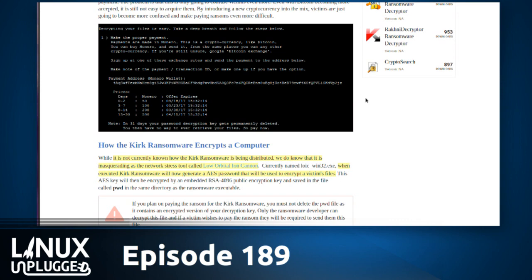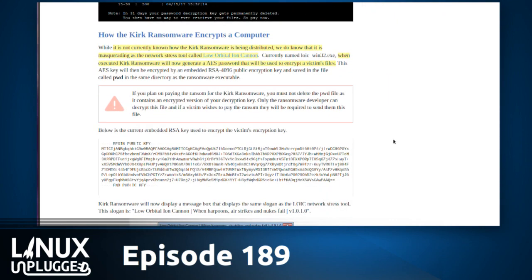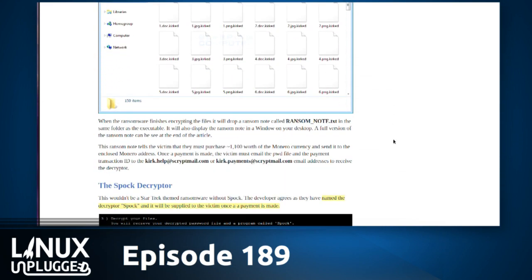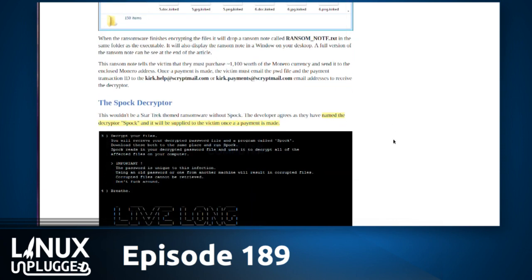Absolutely. So what happens is people go out and they look for, like, I want to do a network stress test, or I want to just be a dick to somebody. And they go get Low Orbital Ion Cannon, thinking, well, this is the Python script that does it. Turns out, no, actually, it encrypts your home directory. The Kirk ransomware will then generate an AES password that will require the user to put in the unlock key to decrypt the files. But this is the best part of all of it. The decryptor tool? Do you have a guess what it's called? It's called Kirk Ransomware. What do you suppose the decryptor tool is called?